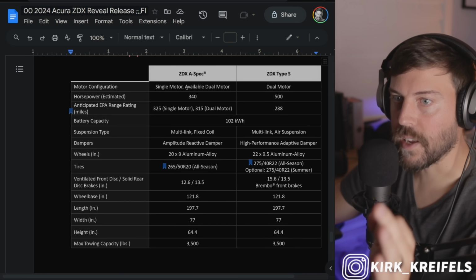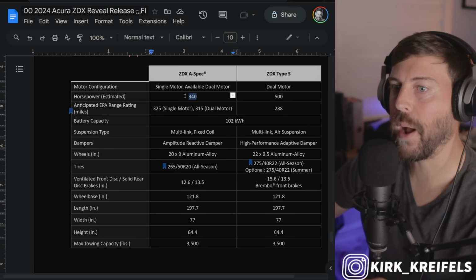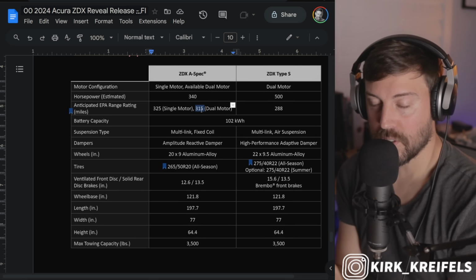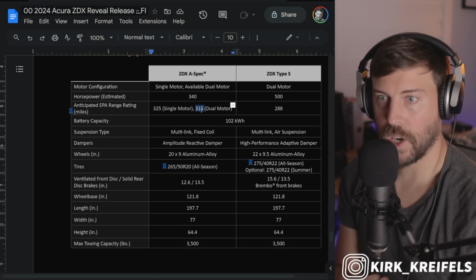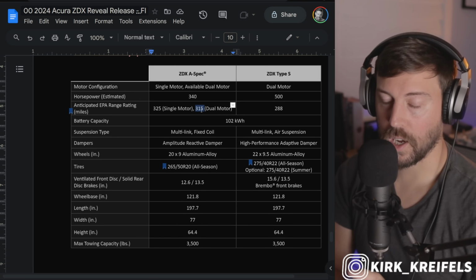Now, horsepower, even though you get dual motor as an option on the A-Spec, is still capped at about 340 horsepower. Luckily, your range only goes down by 10 miles. So you can get the all-wheel drive traction and performance. We don't know how much more money it will cost over the rear-wheel drive. That might make it make or break for the A-Spec all-wheel drive, but we'll find out.